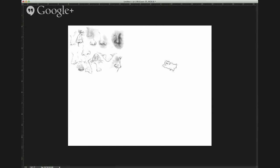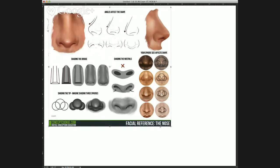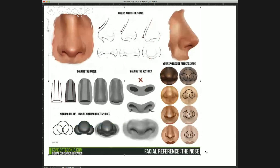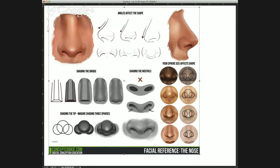Noses are one of those facial features that seem more tough than they actually are. And when I hear people that struggle with noses, I think they might be overcomplicating it, where noses themselves can be broken down into a really easy way to remember. I also created this little help sheet a few years ago on breaking down the nose into simple shapes, because once you start seeing the nose as shapes, it's easy to simplify it. And once you're able to simplify it, it's easy to recreate it. So I'm going to put this on the side as well.